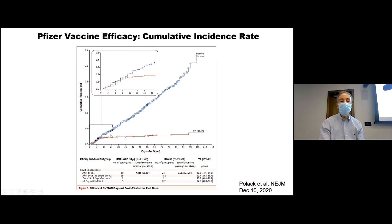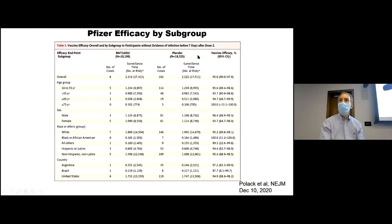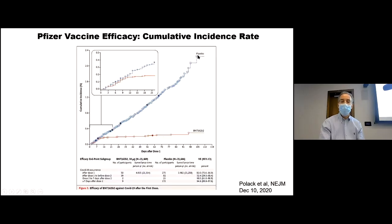And so you can see that after about 10 or 11 days after the first dose, nobody got the disease in the vaccine group, but people continued to get the disease in the placebo group, right? So the vaccine made a real big difference in terms of whether or not people got the disease.